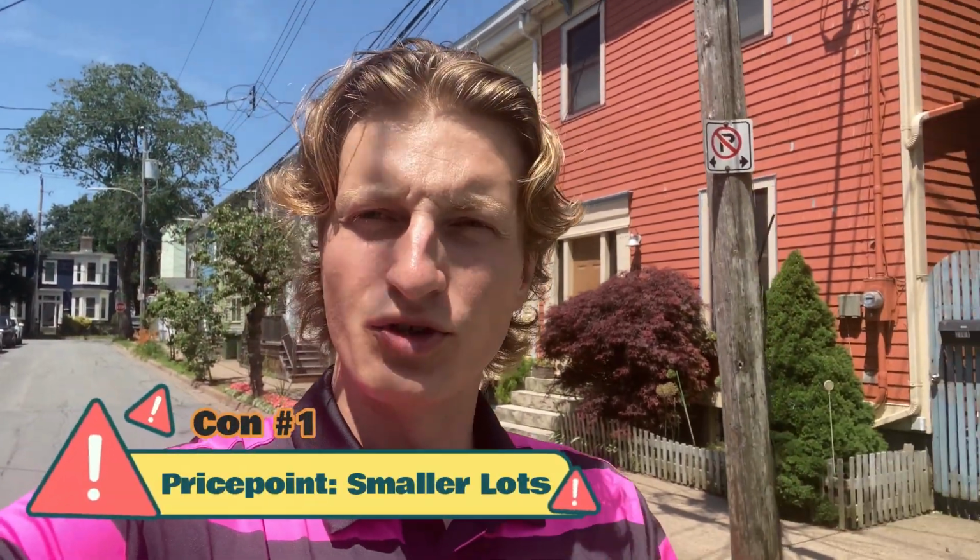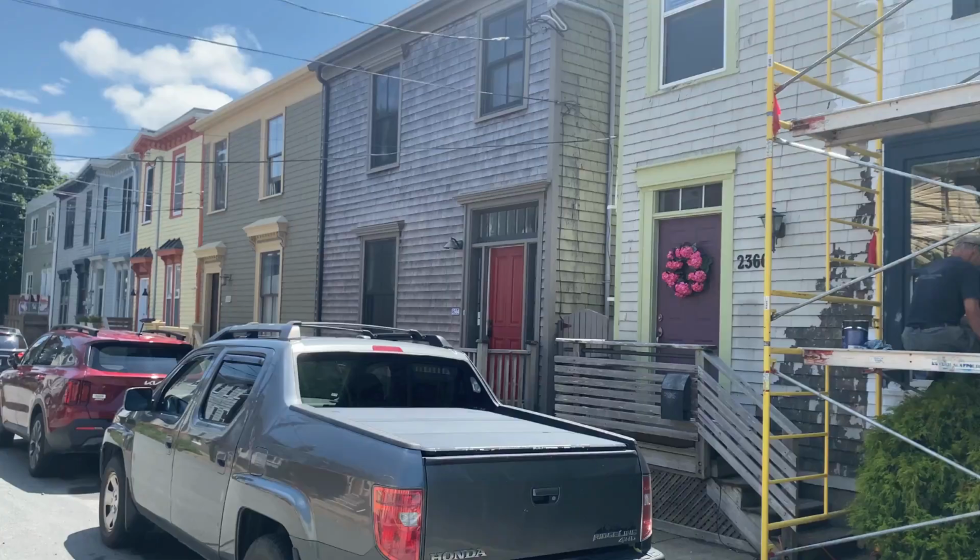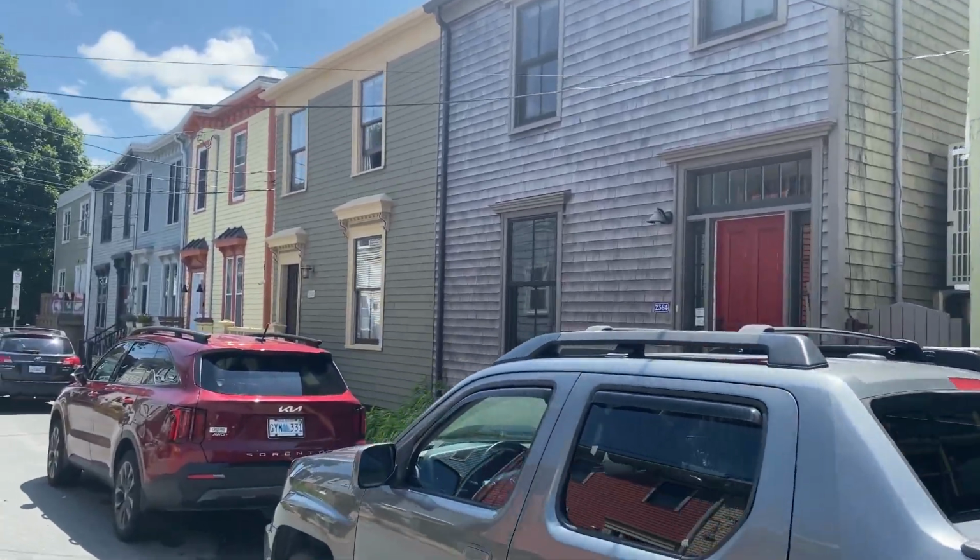Switching over to the cons now. Con number one continues on with the price point, which is the smaller lots. Now, the North End, as you can see from some of these houses behind me, tends to have smaller lots, and that's due to several factors.